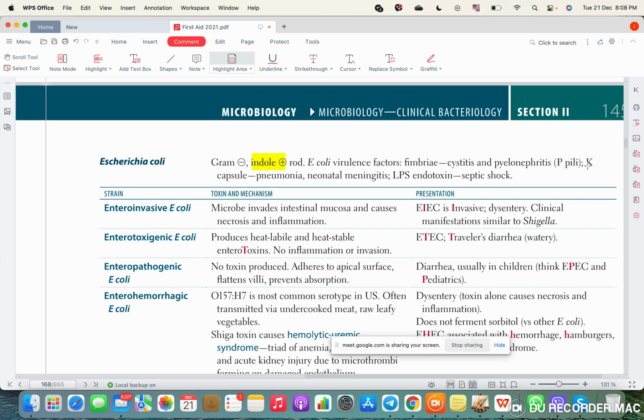It's the P pili. Also, they have the K antigen. K stands for capsule, which can lead to pneumonia and neonatal meningitis as well. While the lipopolysaccharide endotoxin can lead to septic shock. Okay, guys, do you remember how lipopolysaccharide led to vasodilatation?